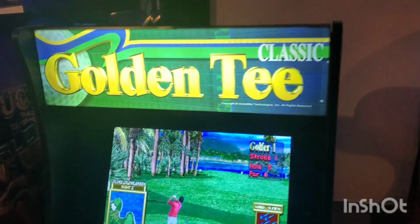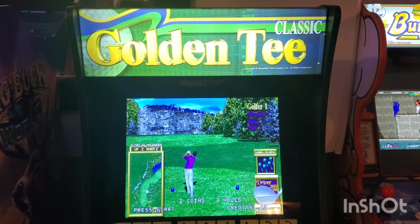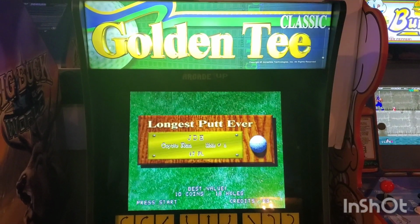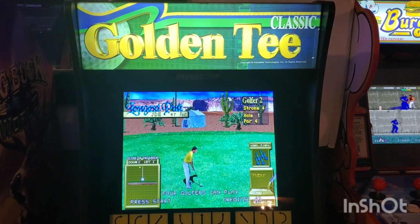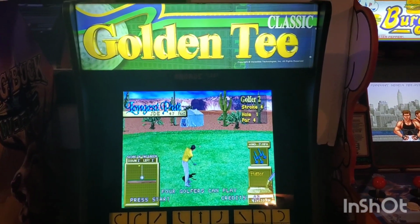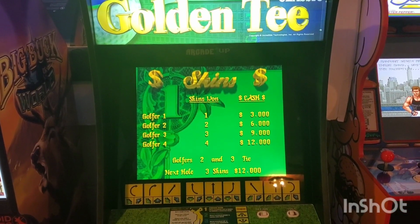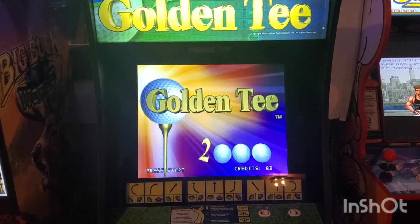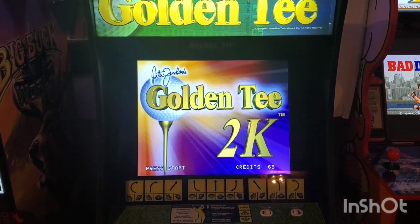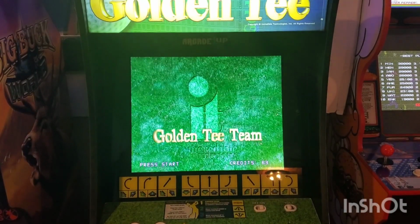So the next cabinet I'm going to show you is Golden Tee. With Golden Tee, you get 4 variations of Golden Tee that are all very similar. But other than Golden Tee Classic, which is the main game that I play, Golden Tee 2K is definitely the second most played game that I play on this cabinet. And really with the Golden Tee games, the only thing you really get that's a change is just some of the courses. But all the games are pretty much the same. But just a very fun cabinet to play.